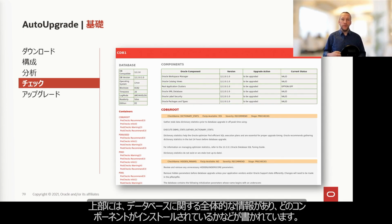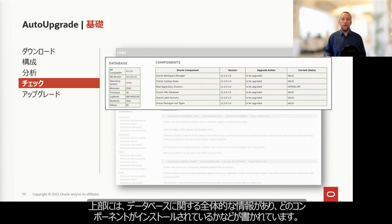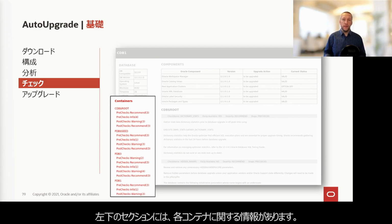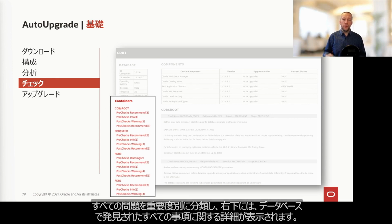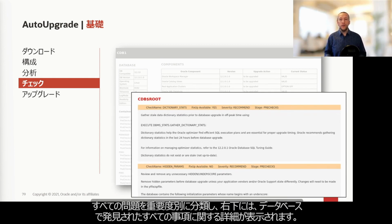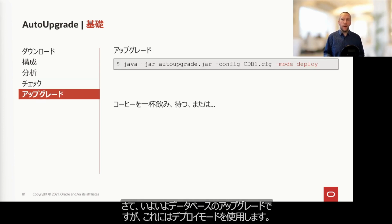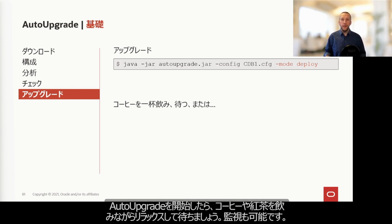In the upper part, we have some overall information about the database, including which components are installed. In the lower left section, we have information about each of the containers. We have all the issues grouped by severity. And in the lower right corner, you can get all the details about all the findings that we made in your database. All our log files and all our reports come in HTML, text, and JSON, and some of them even also come in XML. Now it's time to upgrade the database, and you use the deploy mode for that. Once you've started AutoUpgrade, just sit back and relax, have a cup of coffee or tea, and wait.